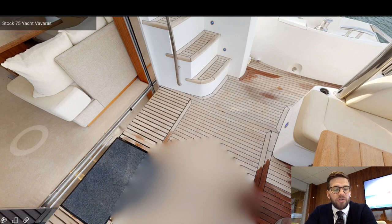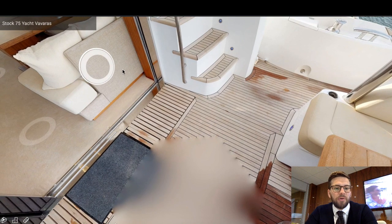We do obviously make sure that when the boats come into stock, we run them through a really big, quite vigorous multi-point check. So obviously the teak is a key point of that.